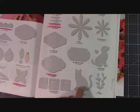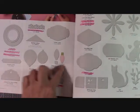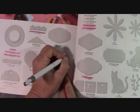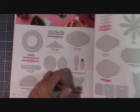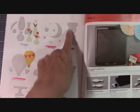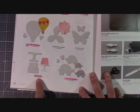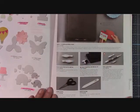See, the cat and the dog builder are staying. And here's the daisy, right there, okay? So they are staying. I have the Christmas bulb as staying. I'll have to check that out too. Let me put a question mark there. They might have something else coming out, like in the next Christmas catalog, that they want to keep this. Okay, on this page, Twinkle Builder, retiring. The Circle tab. Now, if you mark your catalogs or mark anything, you might want to pick up this punch. Hot Air Balloon, retiring. Cake Builder, retiring. Little Elephant, retiring. Everything on page 189 is staying.